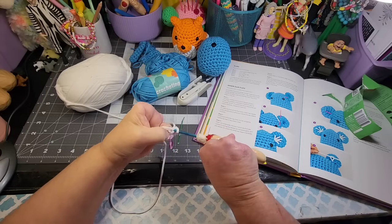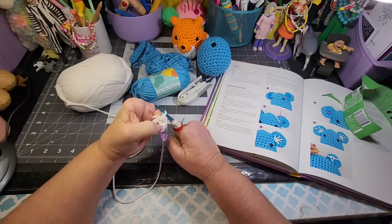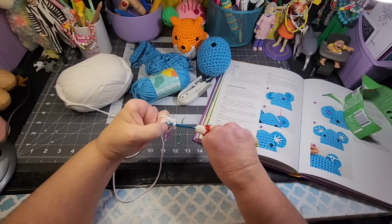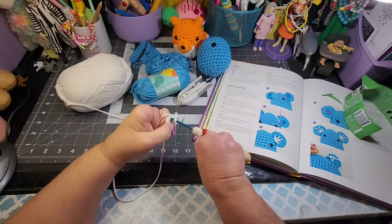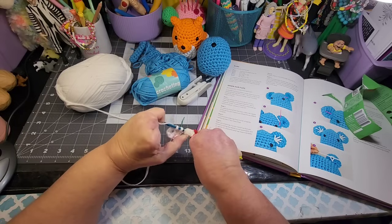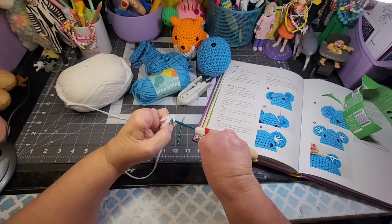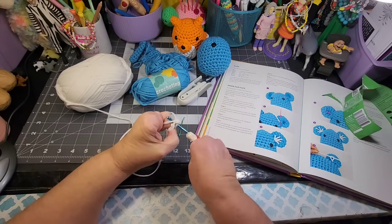But this yarn is working up just as the Felix the Fox yarn worked up, and also just as that Amazon yarn.